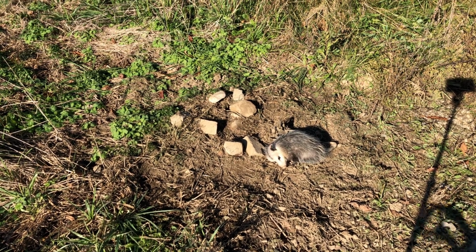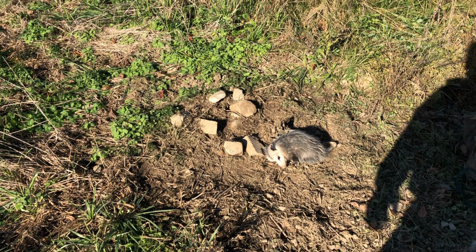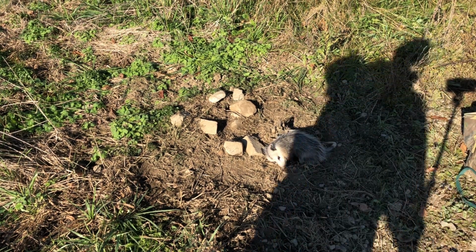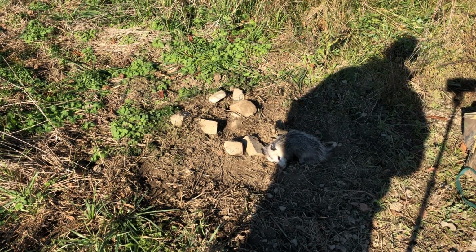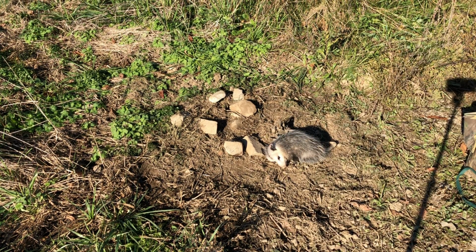Well, holy cripes, folks, it must be the day of the possums. So I don't believe I've showed this set here before. All this is a single dirt hole, and those rocks, I had them piled up over top of the dirt hole to kind of make it look like a mouse lived in there, a little mouse hole, something like that. So I'm gonna get this guy here taken care of. I'm gonna remake this set, and I'll show you the finished remake.